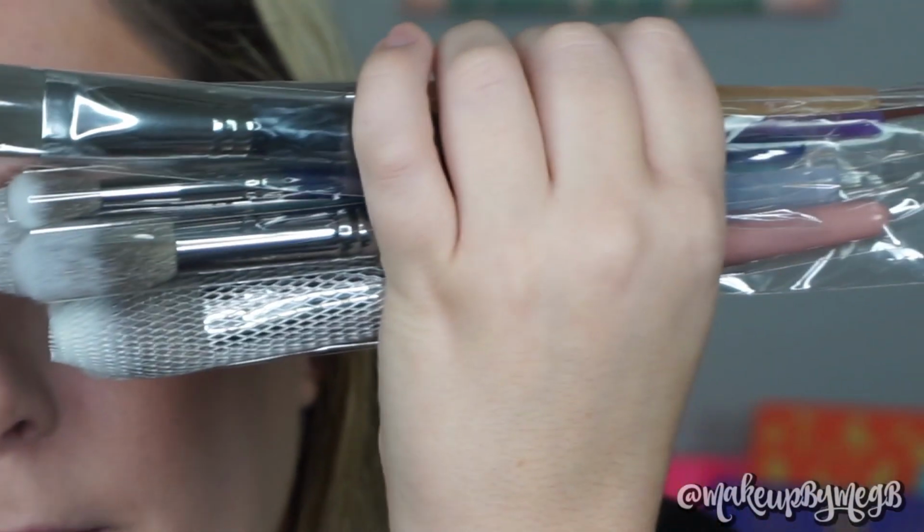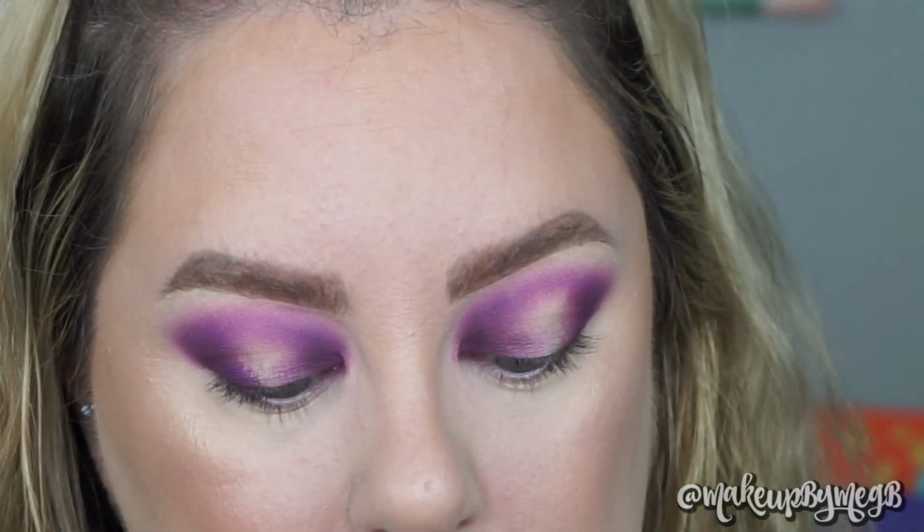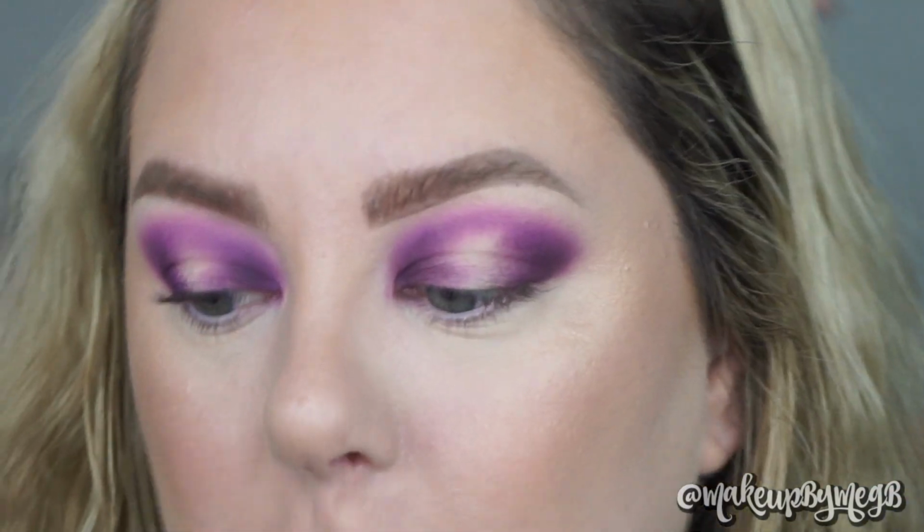And just so there's no tea, I literally have these brushes still in the packaging. They were sitting behind my bottle of water, so I literally forgot about them. I'll show you after what they look like though.